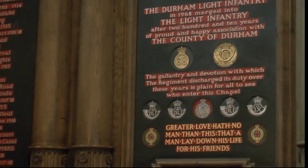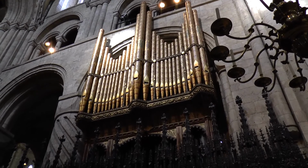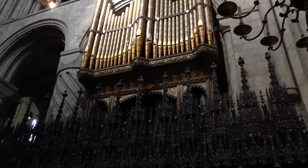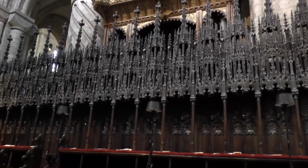In 1968, the regiment was merged with the new Light Infantry Regiment. More recently, it has been joined with others to form the Rifles. A little further along are the choir stalls. The medieval seating was replaced with the present ones in the 1660s.